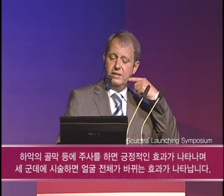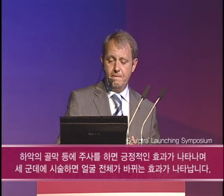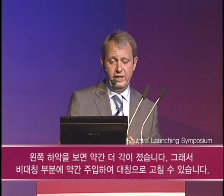You inject here on the periosteum of the mandible, and then you get that conversely positive effect with 1, 2, 3 areas. It looks like the whole face changed. This is where you can see the asymmetry on the left side of the mandible. Her mandible is just angulating a little bit more. If you inject a little bit more on this side, you correct that.